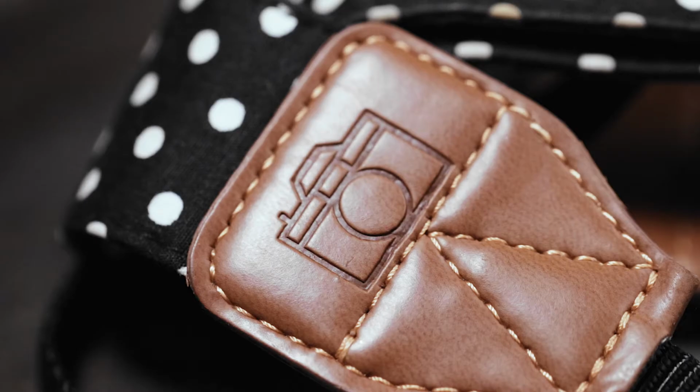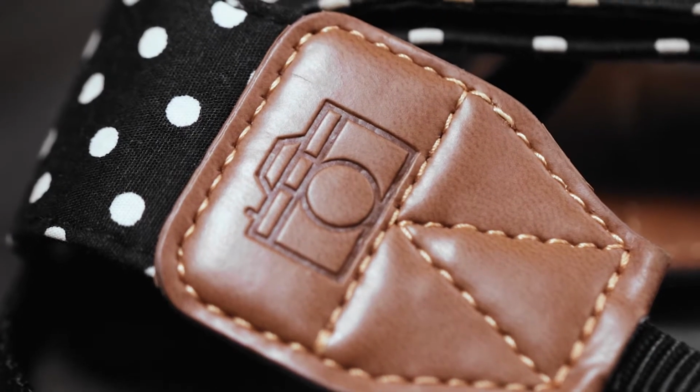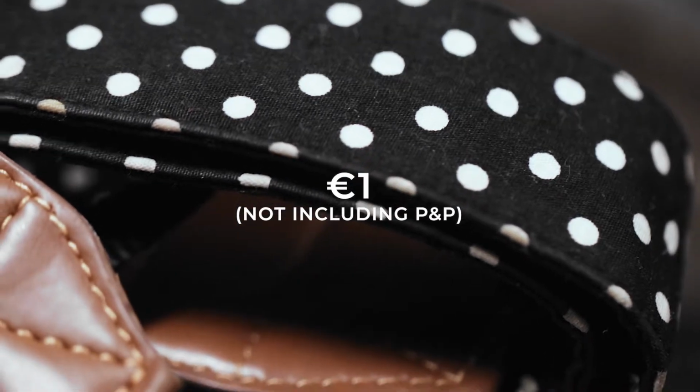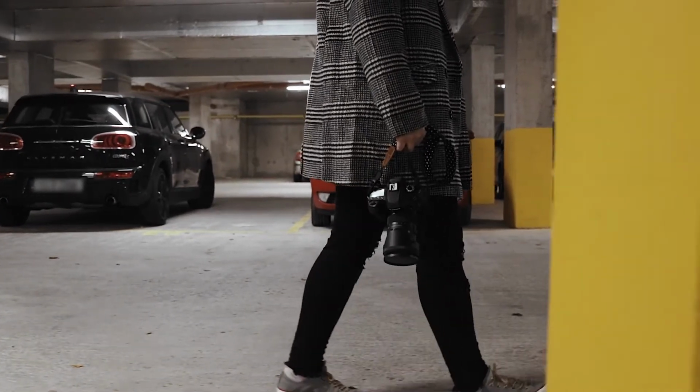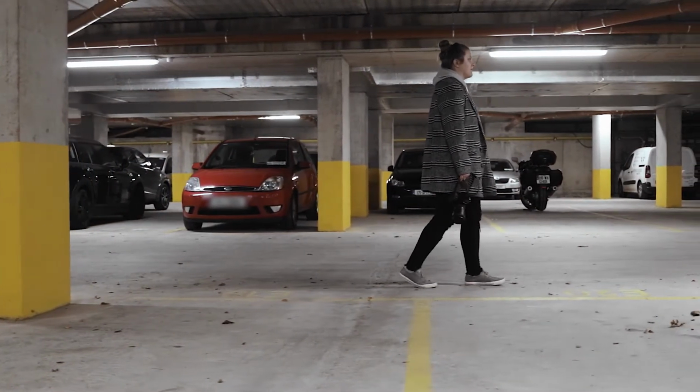And last but not least on the list, a camera strap. This camera strap I got from wish.com, and it cost me €1. €1 for a camera strap. Most cameras come with their own camera strap. Canon came with its Canon strap, but I obviously wanted one that was a little bit more my taste, my style, and I saw this and I really, really liked it.